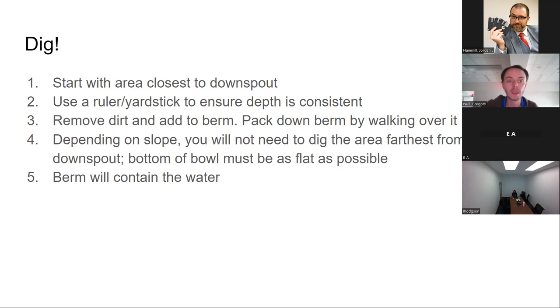All the dirt that you remove, you add to the berm. So you take all that dirt, and you put it at the bottom of the garden, at the perimeter that way, and you smush it down, okay, and you really pack it in there. So again, depending on the slope, you won't need to dig as much or maybe at all at the bottom. And then the berm is your levee system. That's what's going to hold the water back on the other sides.